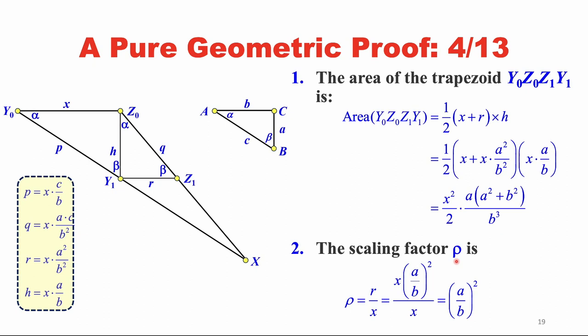Now, what is a scaling factor, rho? Look at here. This triangle is similar to this triangle because y1z1 is parallel to y0z0. By similarity, rho is the factor going down from x to r. Therefore, rho is r over x. We know r is here. Rho is a divided by b squared.